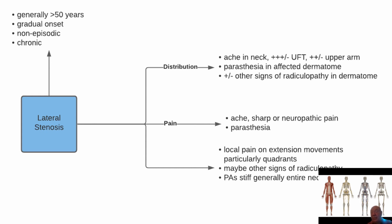And there's also the possibility this could be episodic, although I've got non-episodic up there, but there's a chance that it could be episodic if we have a pre-stenotic canal that you're subluxing into extension at, in which case it may well show signs of lateral stenosis for as long as the subluxation is present.